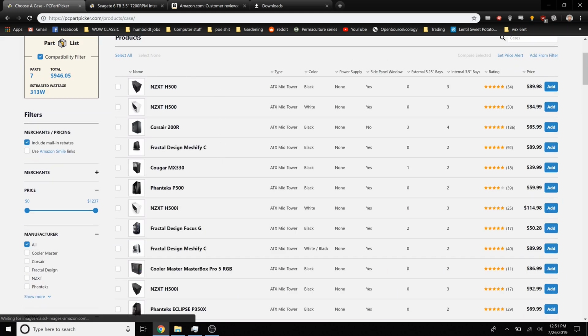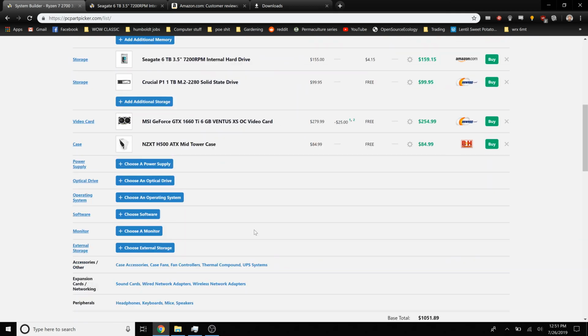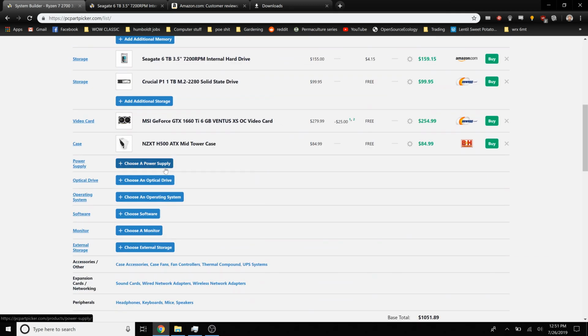So our case, let's just go with the NZXT H500. It's a really good case, looks good, easy to build in. The airflow is really good. The stock thermals are really good, and you're going to need good stock thermals if you're not an aficionado like I am, who's meticulous with my build. Someday I'll post a picture of my build. It's pretty nuts. All right, so now we got our case on there.